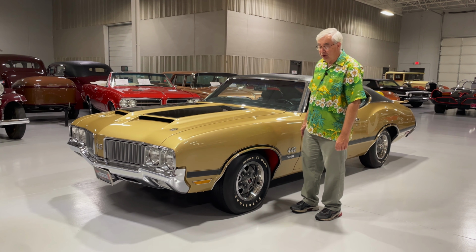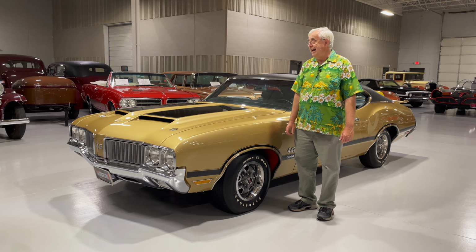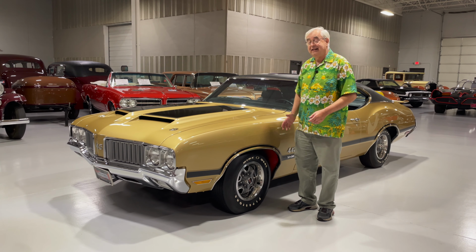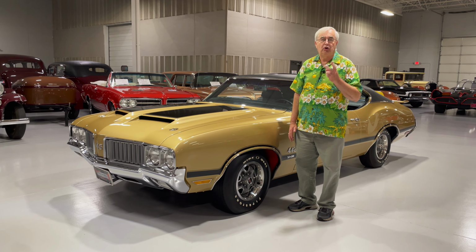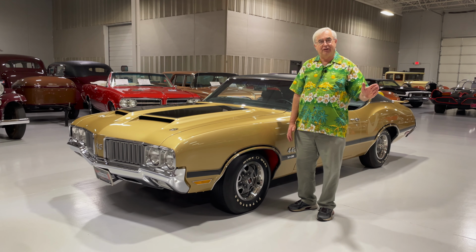Beautiful car in terms of restoration. I'll tell you what, it went to several national Oldsmobile meets, and it won in the 1970 category. It scored 999 points twice when it was in the senior division. Started out at the junior division, worked its way up.